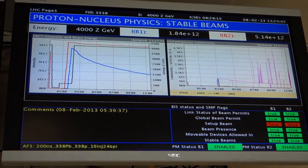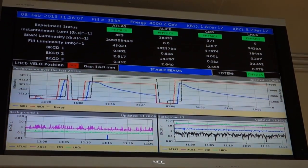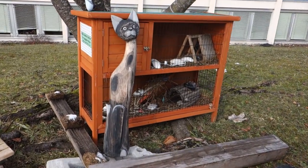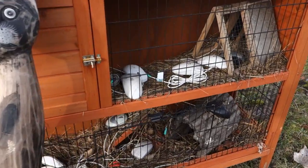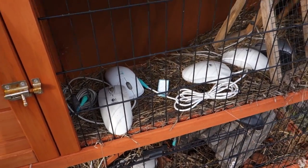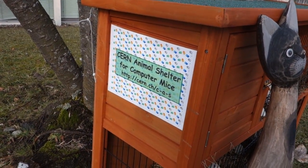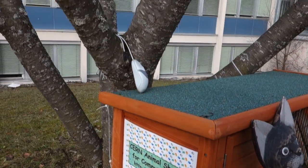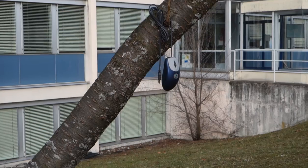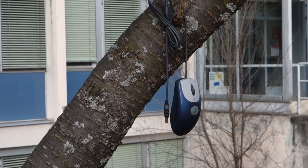How do I get that dashboard? The status of all the experiments. Hey there, little guys. Yeah. You see, this is the CERN animal shelter for the computer mice. As you can see, they've taken up residence here. Look at this one, just kind of hanging out. Hey, little guy. Oh, he's a Logitech.